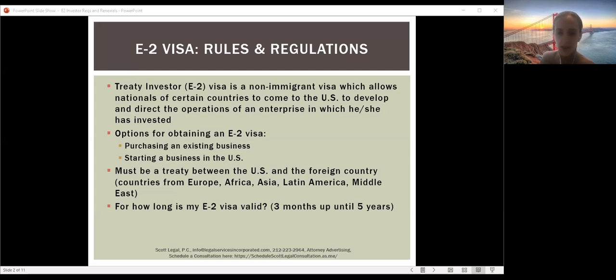So let's say that your E-2 visa was only approved for 3 months. You can enter the US on that visa, and then you could still stay in the US for up to 2 years on E-2 status. But the moment you leave the US and your visa is no longer valid, you would have to go back to the consulate and apply for a new E-2 visa.